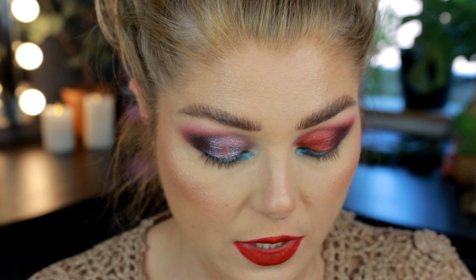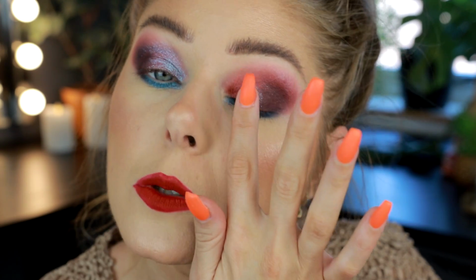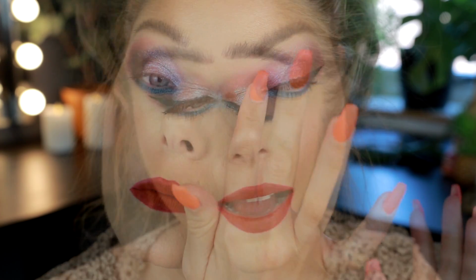I am gonna put this on the other eye as well, and I think I'm gonna do some black liner, and we'll see how it all looks. I haven't had a liquid liner on in a hot minute. I feel like I haven't had a wing in so long. I just haven't been feeling it, but I was feeling it today.